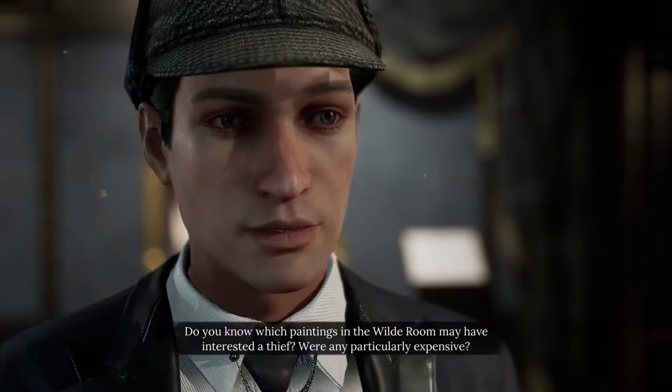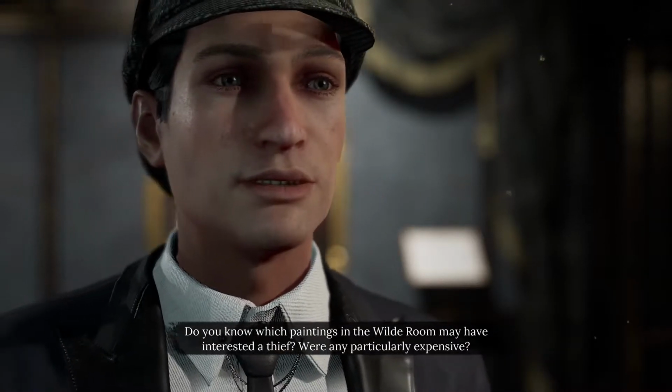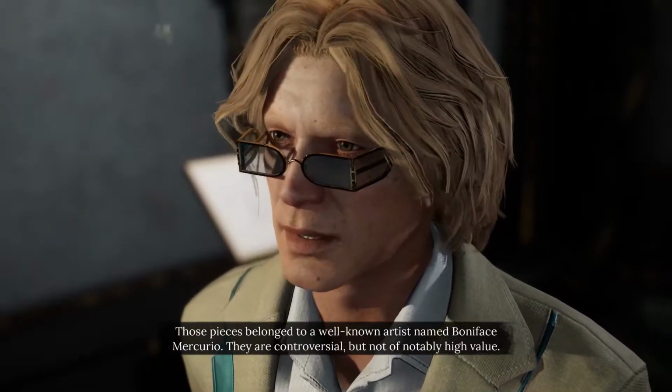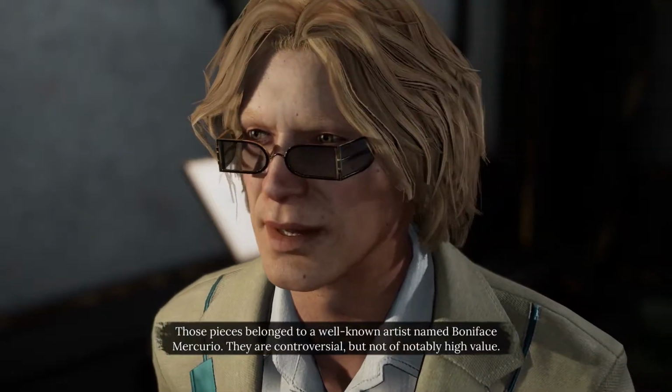Do you know which paintings in the Wild Room may have interested a thief? Were any particularly expensive? Those pieces belong to a well-known artist named Boniface Mercurio. They're controversial, but not of a notably high value.